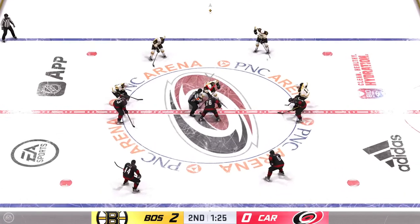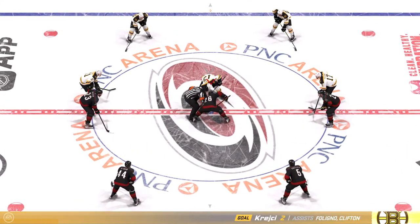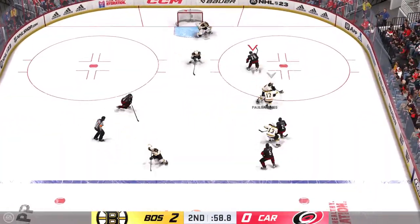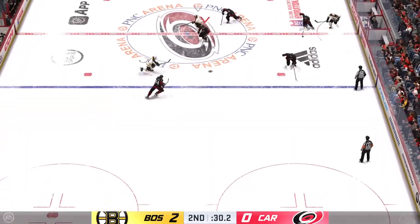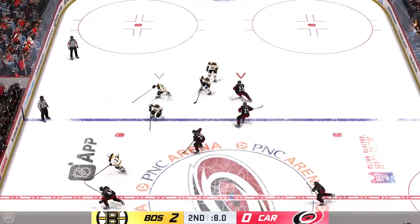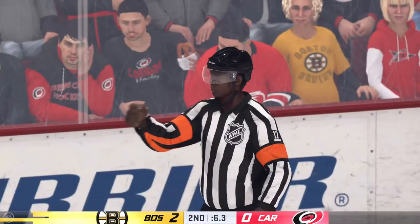Boston's given themselves a little breathing room here late in the second. I would say the next couple of minutes before we get to the intermission are really vital. You'd like to go in just in the spot you're in right now. Quick pass to Foligno. Oh, what a chance, and it goes sideways. Poked away at center by Forbort.